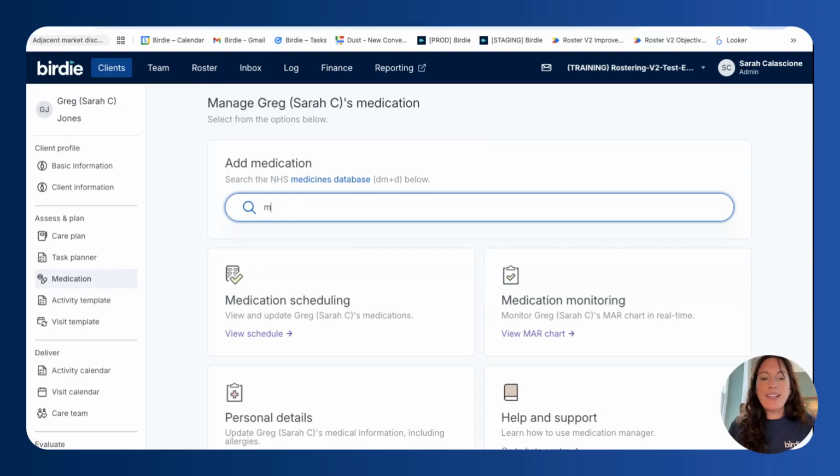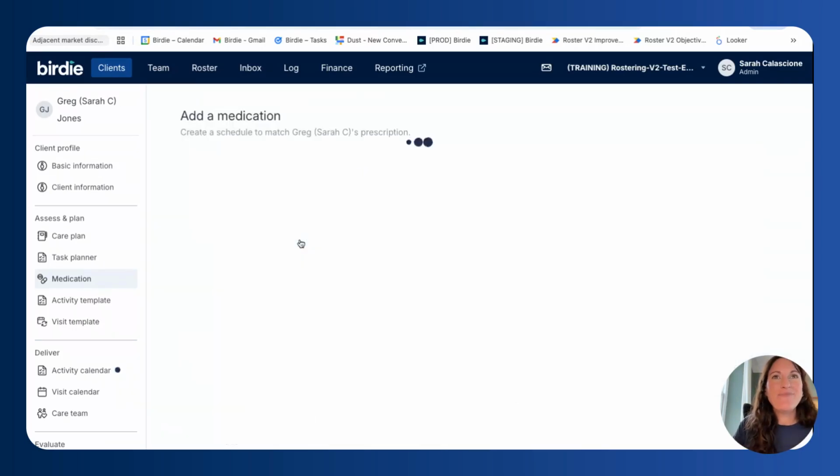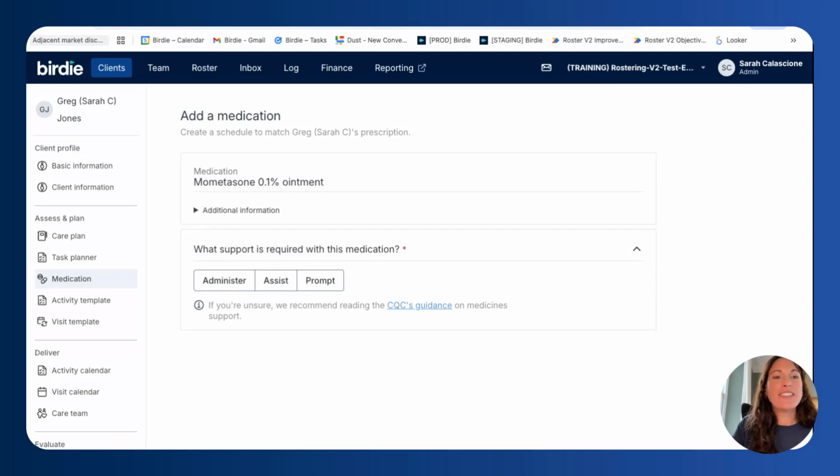So as I start typing, you'll notice that Birdie is searching the official NHS medications directory in real time. And this is a direct integration, meaning it's always up to date, and it is your first line of defense against transcription errors, or if, like me, you've got poor spelling. So I'm going to be adding in this medication that I've selected here.